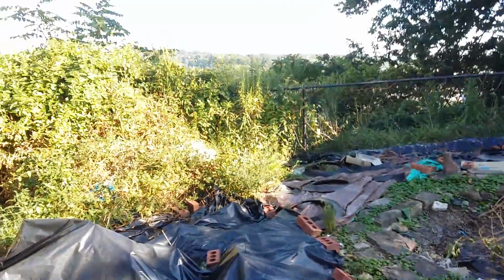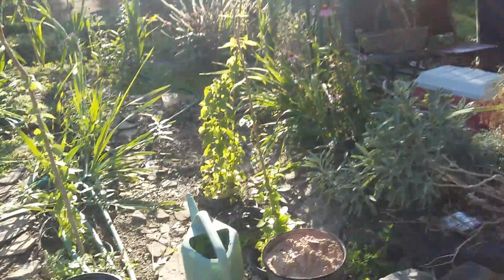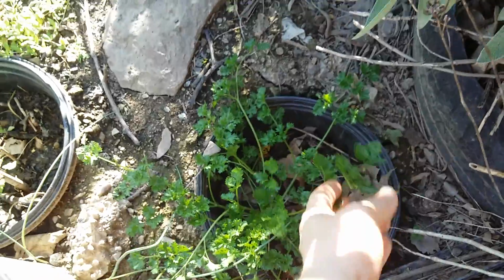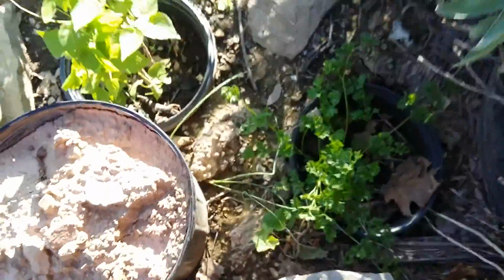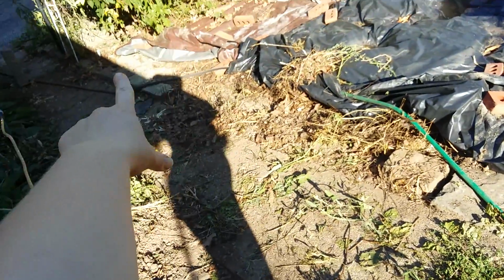Just heard something go running off. I think it was a critter. It really does feel like there's things biting me. It's very annoying. Ended up picking one of the, what is this called again? Parsley. It's like a taproot. I ended up picking it out when I covered this over.